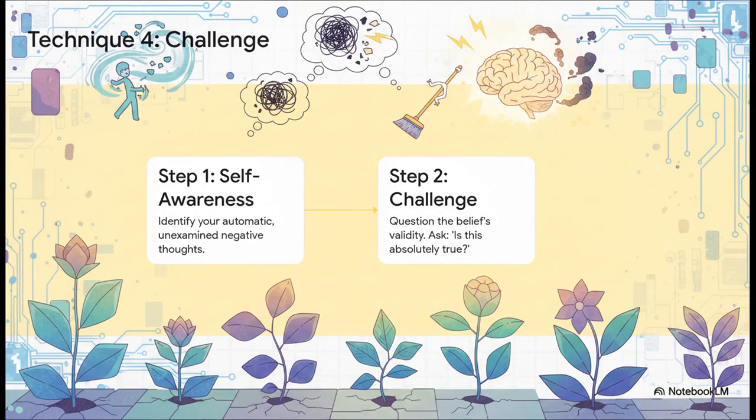And finally, it's time for a little mental house cleaning. You need to start noticing those automatic negative thoughts that just pop up. And when you catch one, don't just let it slide, challenge it. Ask yourself, is this 100% true? Where's the actual evidence? Just by questioning these old, outdated beliefs, you start to strip them of their power and make room for something much, much better to grow.